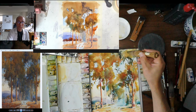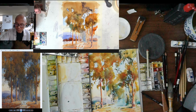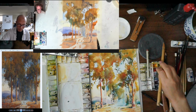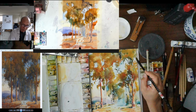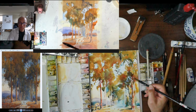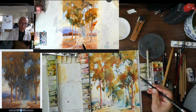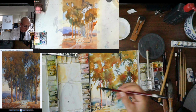I'll put something over this road, just sort of a light tone. He sort of does stage it a little bit, a little darker on here, leading your eye into the painting. You're just using a little bit of water on the tail that diffuses it into the light. Oh, so there's another shadow coming in. There must be a tree back here. Nice. Okay, I'll let that dry first.